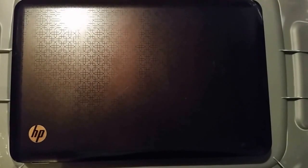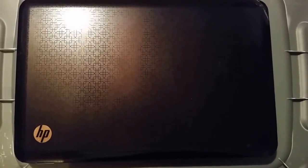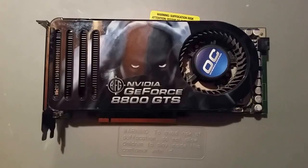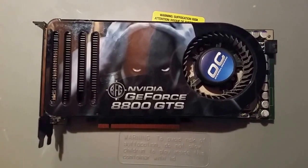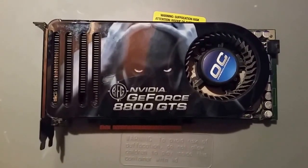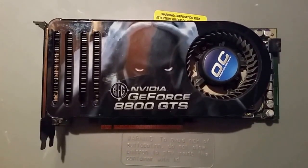HP laptop. My brother got 3 years use out of this, which I'm rather happy about, but he did something to it or dropped it. I've stripped it of all usable parts, and now it's time for it to head to the junk pile. GeForce 8800 GTS video card, 640 megabyte model. This was my first gaming video card, and I used it for a long time. My brother used it, something went wrong with it, and now it's kaput.